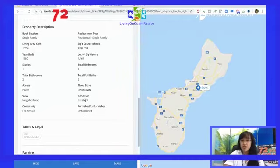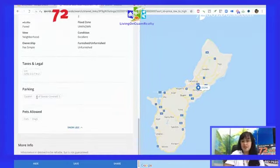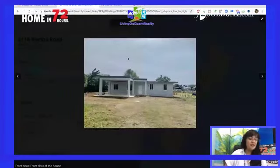It is in excellent condition because it has been recently renovated, right? So if you're a seller and you recently renovated your home, look at how yours compares to this one and then price it accordingly. Okay, so ownership is fee simple, meaning you own the land that you're on, the ground below, the air, and the sky above. So you own all of that as opposed to a leasehold. So now let's look at the pictures.